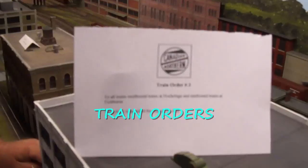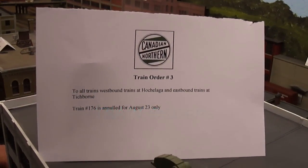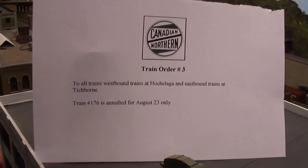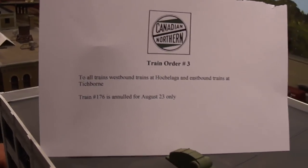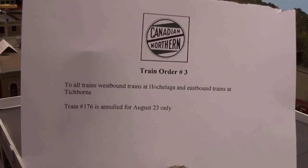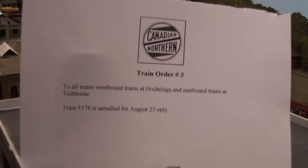And I have here an example of a train order that we use on the Canadian Northern. It's simplified a little bit from the form that the real railroads use. We'll talk a little bit in a moment about some of that. But in this form, you can see that the dispatcher here is basically annulling a train.